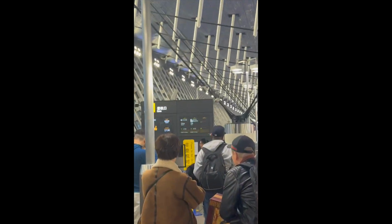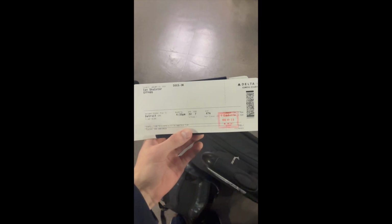Hello everyone, this is my flight review of Delta Airlines Flight 388 from Shanghai to Detroit, Michigan, in economy class. So here you can see the boarding process. Somebody brought their cat, so if you hear a cat in other segments, it's that cat, I think.